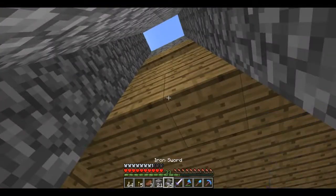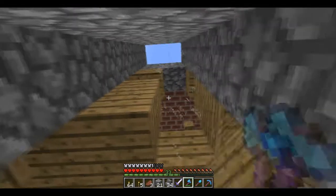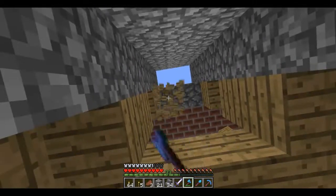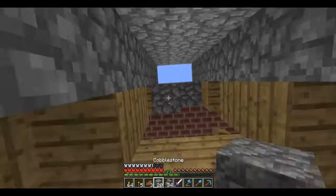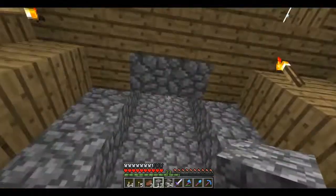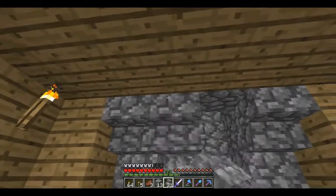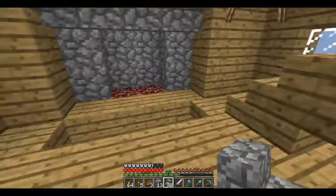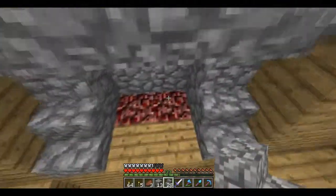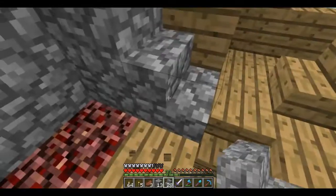Okie dokie. So now we're going to need to work on not burning our house down. Get rid of you. This is pretty much going to have to be cobblestone. I'm going to have to work on the aesthetics, maybe put some picture frames or something. Not picture frames, portraits. And we need to make this look pretty nice. That's okay, I guess. We could have something here, perhaps. I'm not really sure.